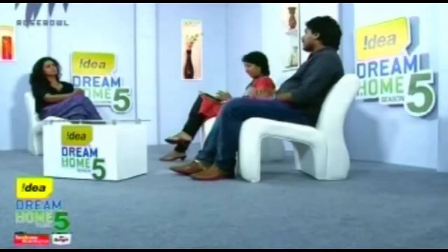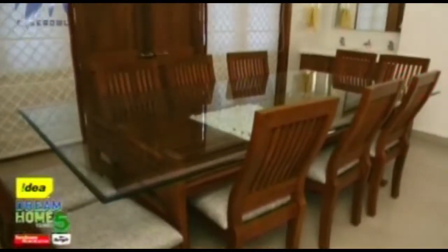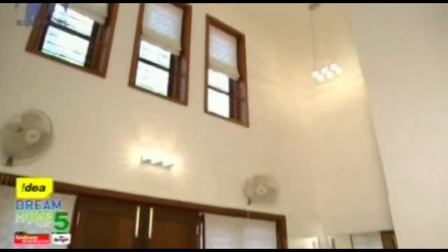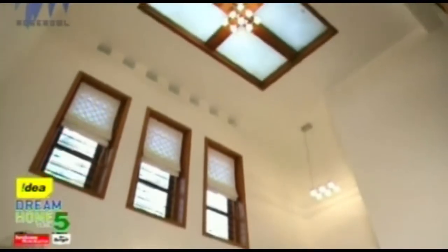They've gone for good curtains. And then you go to the dining area, you have a double height space with lighting on top, and a false ceiling with a wooden framework. And this kind of false ceiling detail with wood is continued all over the house. Then they have a very neatly done staircase.